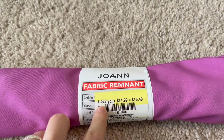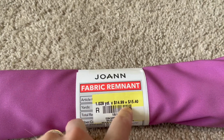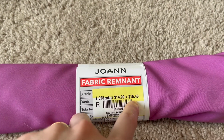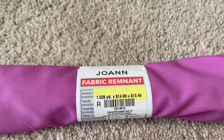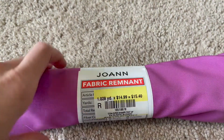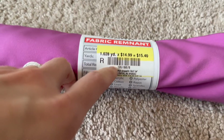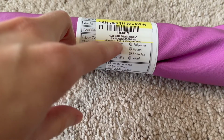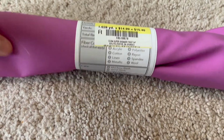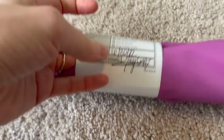The way it works is you see it has the number of yards, what the price was, and then this is what the original price would be. And then when you're at Joann's, there will be a big red sign that says take an additional something percent off. So for this one, you took an extra 60% off. It's really nice because they tell you what type of fabric it was. So this is a polyester with some spandex mixed in. And it also tells you when it was rolled up.